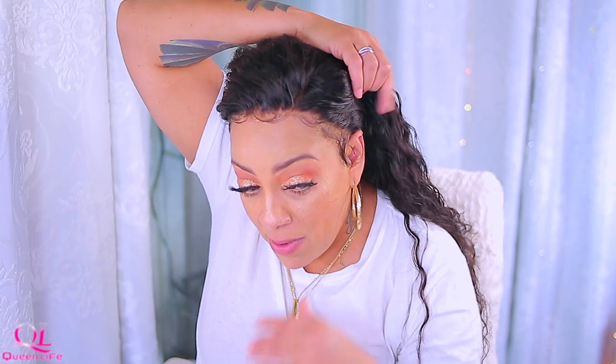So you're going to have to pull your baby hairs down and make them a little bit longer, okay? And finagle that. Camouflage it, honey. Do what you got to do and try to look cute as possible. So it's a 360 with probably about 4 inches of parting.